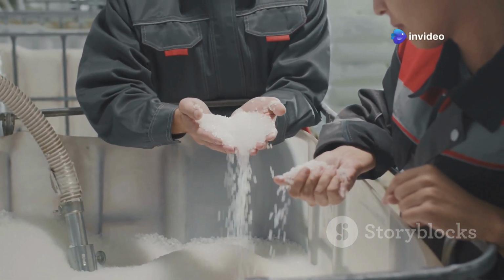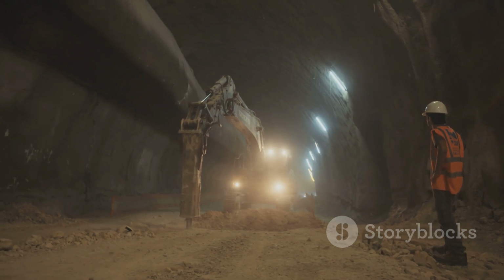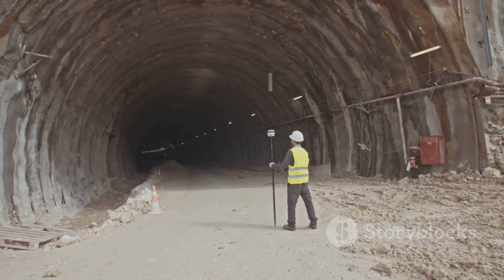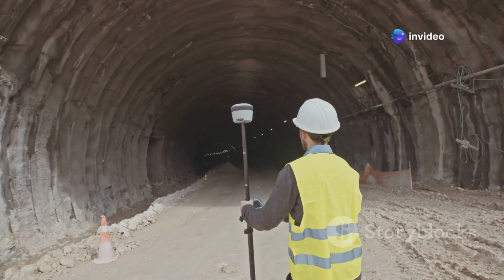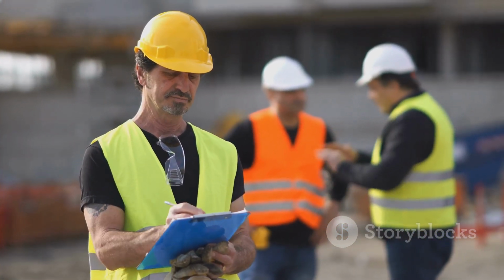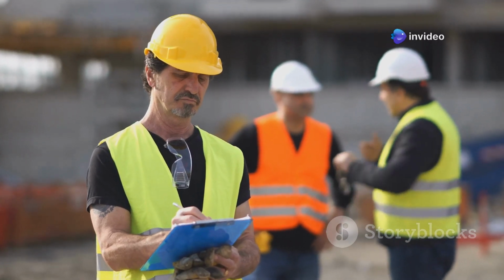This invention changed everything. Suddenly, blasting tunnels, building railways, and carving canals became not only possible, but much safer and faster. Dynamite powered the construction of some of the world's greatest engineering marvels, from the Transcontinental Railroad to the Panama Canal. Civil engineering was transformed. Projects that once took decades could now be completed in a fraction of the time. The world was literally reshaped by nitroglycerin and dynamite.